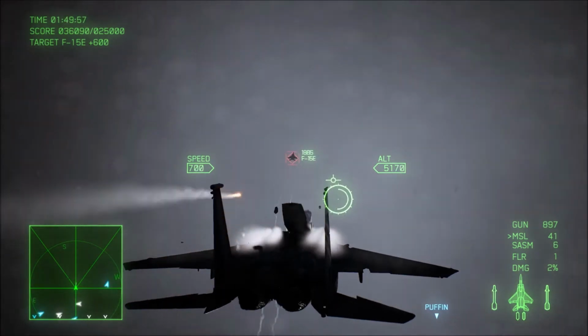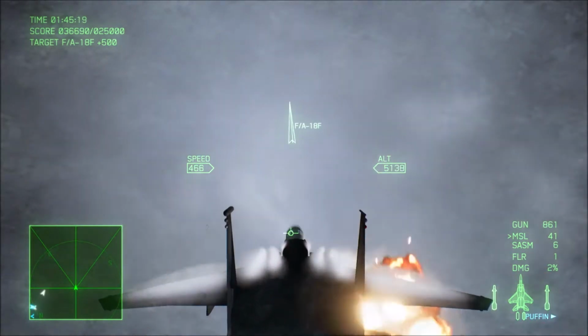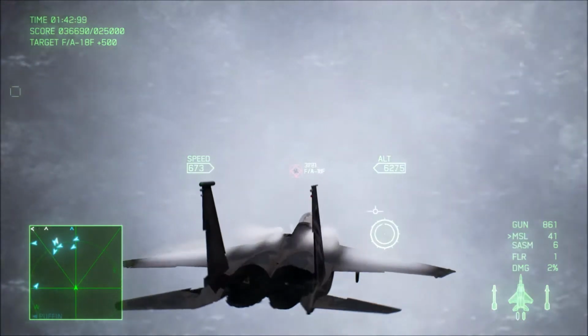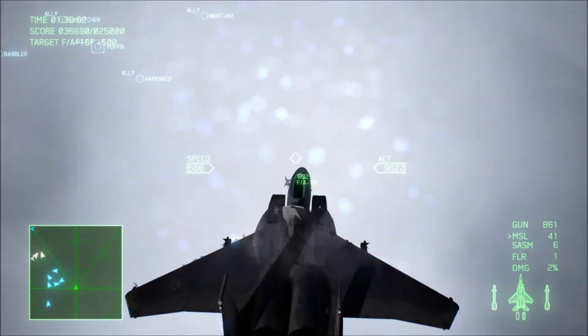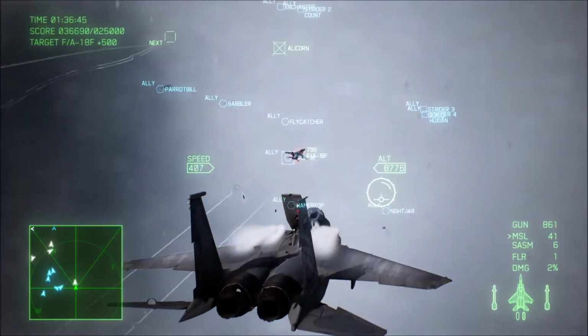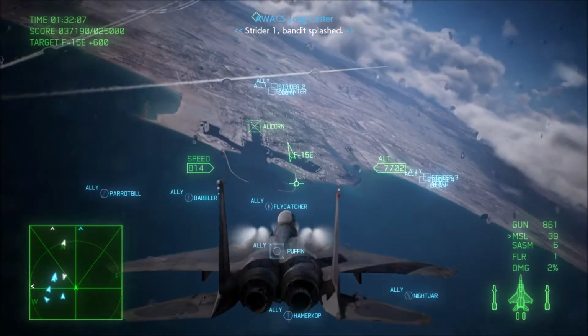Fox 2. Missile launched. Enemy missile detected! Bravo! We got this. 3 strikes in a squadron are with us. Time to take them out. Missile away. Strider 1, bandit splashed.